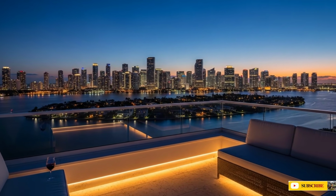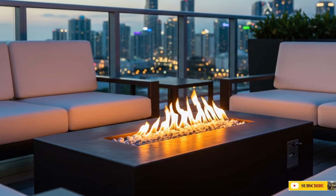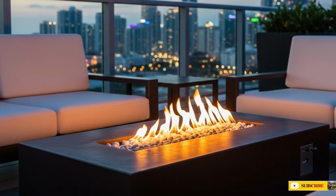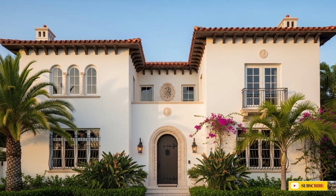This is where the owner comes after a long day of deals, of flights, of decisions. This is where things get quiet. It's not just a view. It's a destination inside your own home. And this is where it gets interesting, because there are actually 2 homes on this property.